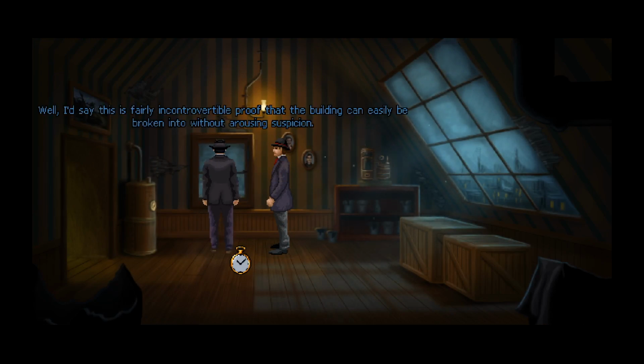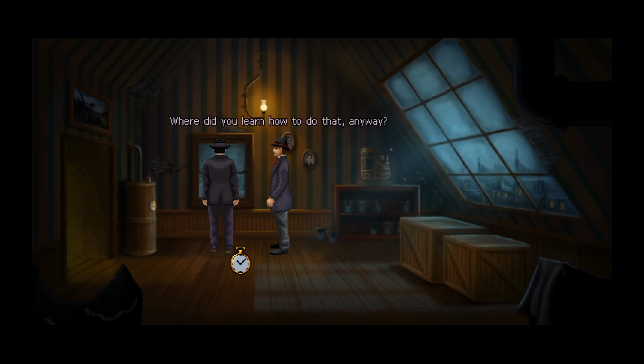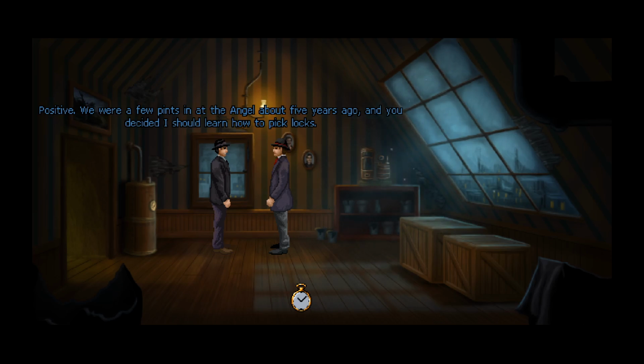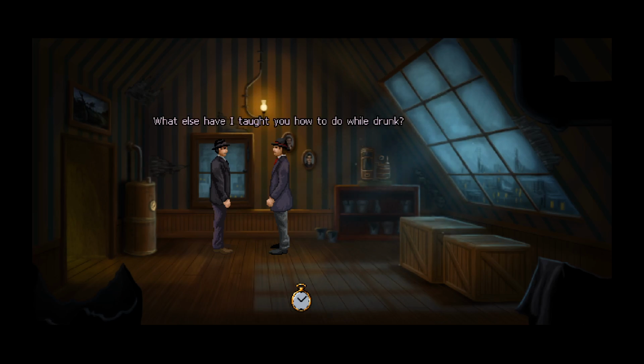Well, I'd say this is fairly incontrovertible proof that the building can easily be broken into without arousing suspicion. Where'd you learn how to do that, anyway? You taught me, remember? Are you sure it was me? Positive. We were a few pints in at the Angel about five years ago, and you decided I should learn how to pick locks. What else have I taught you how to do while drunk? That would be telling.